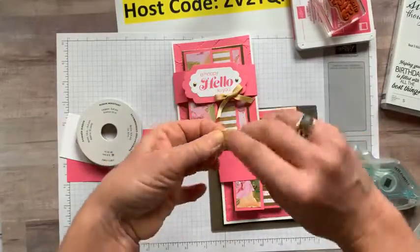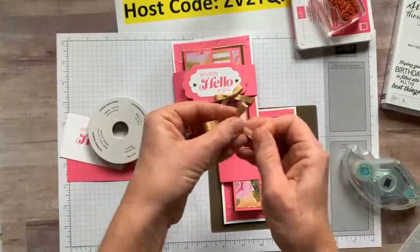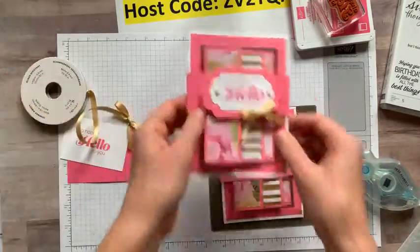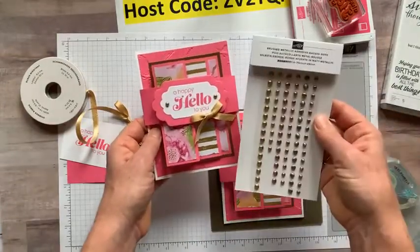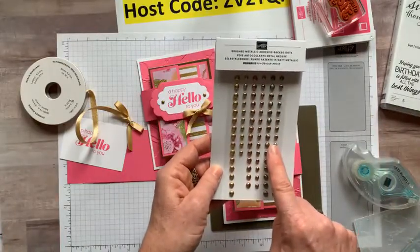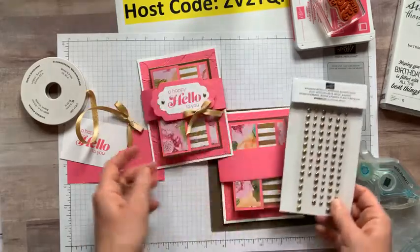And lastly, after we tie our bow, I'm going to just have this all made and ready to go so that when I do have my dies, I'll be able to pop that right on my little label right there, right? And then lastly, we added a couple of the brushed metallic adhesive back dots on either side. So they come in, I don't know, that's gold, that's bronze, and that's something else. So yeah. But you get the idea, right?